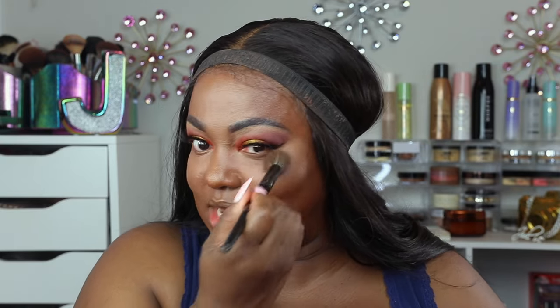It took the place of my $40 Charlotte Tilbury powder. It's just wonderful. I just love it. And it's $8 and it does exactly the same thing. And for the $8, it has a face powder that I've never used. I don't think I've ever used the face powder. I think I'm gonna try it.